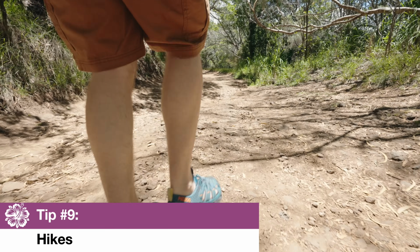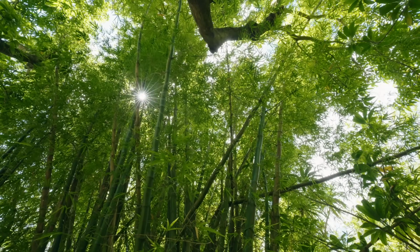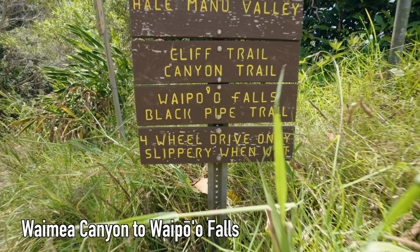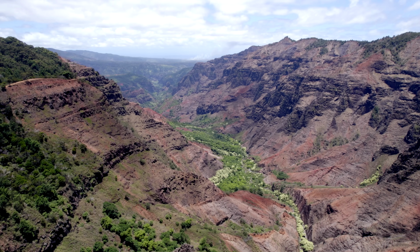Tip number 9, take a hike. Kauai has some of the most sensational and diverse hiking trails you will find anywhere in the world. First up, one of the most popular hikes on the island, Waimea Canyon to Waipōʻo Falls. We've covered how spectacular the viewpoint is at Waimea Canyon. Now, let's hike through it.